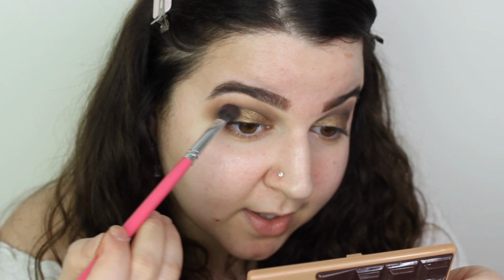Then we're going to take the first dark shade that we went in with, what was left on the brush, and just blend out the edges just slightly. This is definitely a cute little palette, definitely worth £4.99. I wouldn't pay any more for it. There's no texture from the eyeshadow or anything, and it did work better mixing those 2 shades together. So I feel like I'm going to pop on some lashes and stuff.